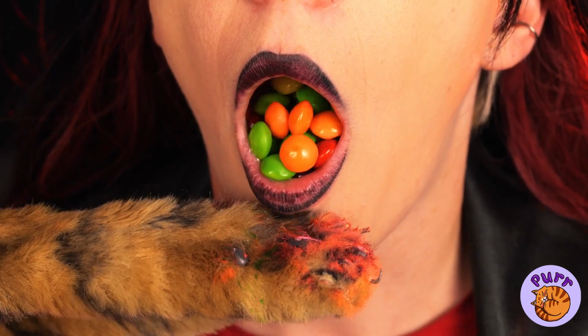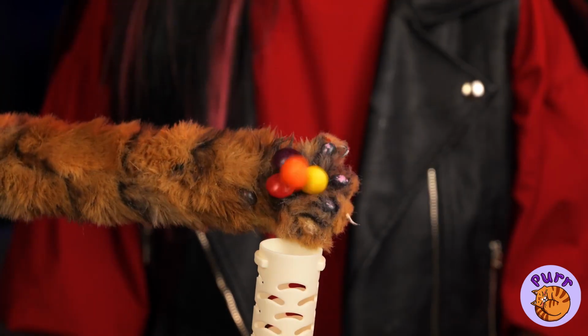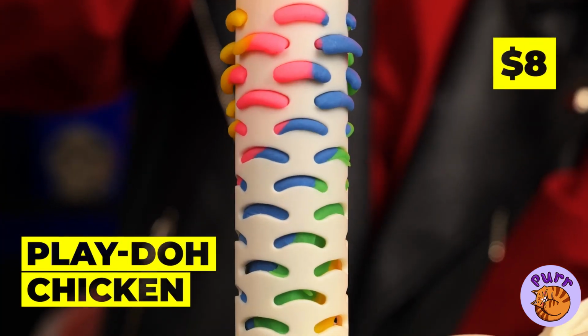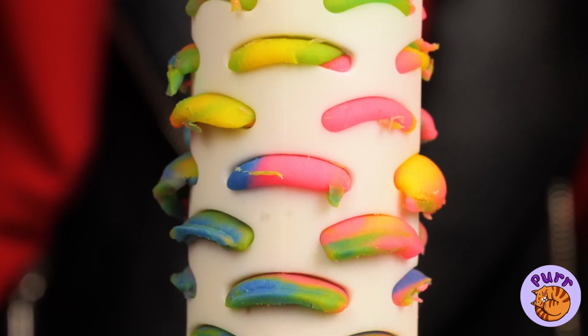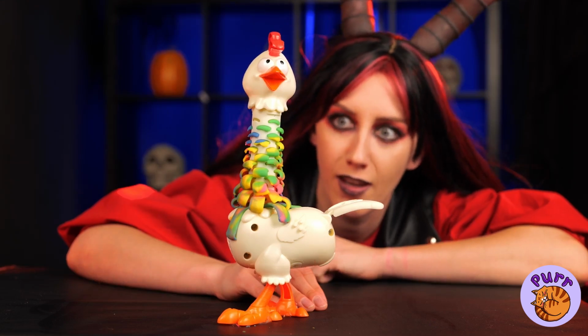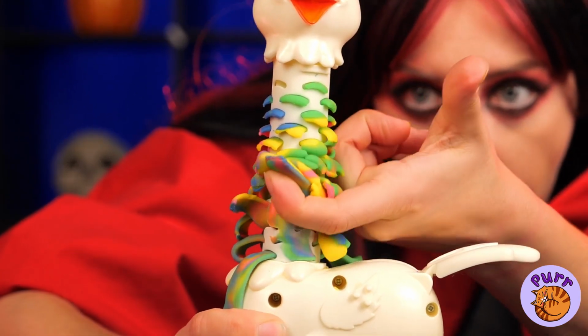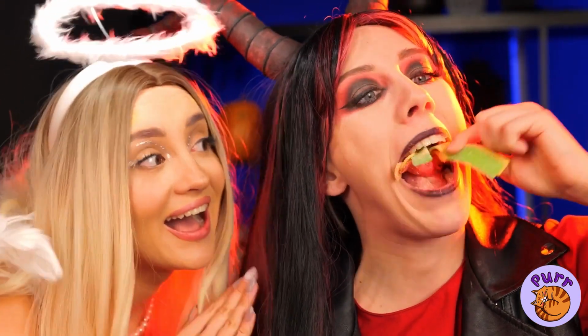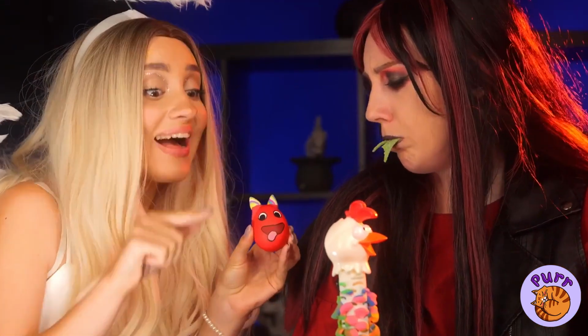This candy sure tastes great. But it can also be pretty fun, too. Like giving our chicken a makeover. Of course, there's enough feathers to go around. Look, the angel has a gift for you, too.